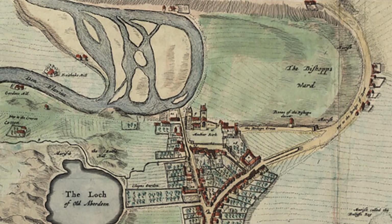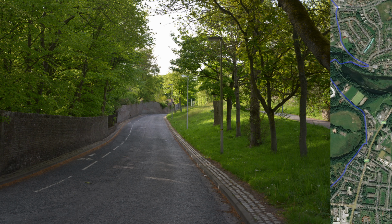Seaton Park and this road, which skirts around its eastern perimeter, are marked in every map going all the way back to the Parson-Gordon plan, which has the area marked as the Bishop's Ward. As we are not even at the highest point of the hill, I feel that this road is probably more accurate to the original route than the lower footpath in the park.